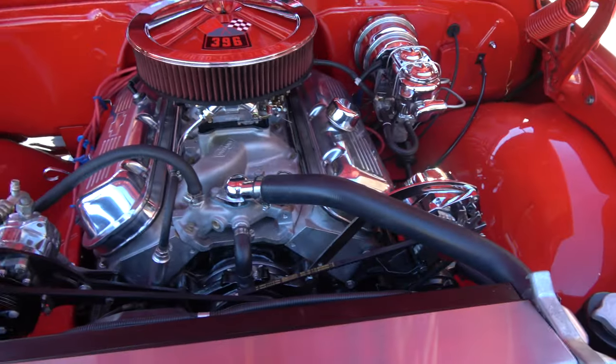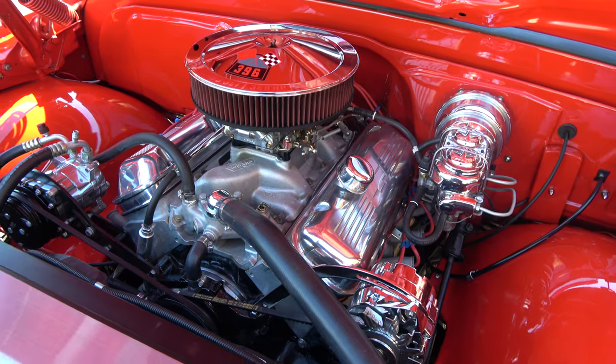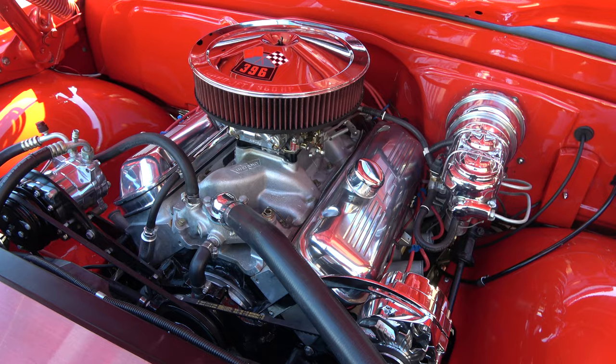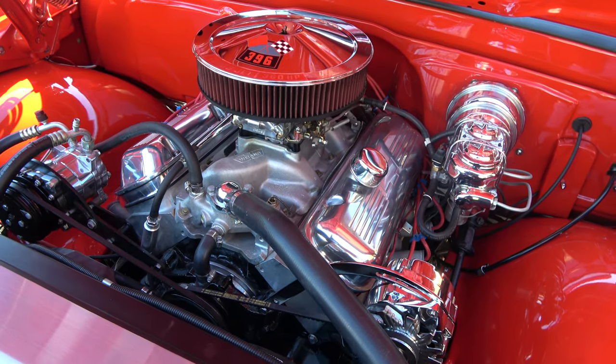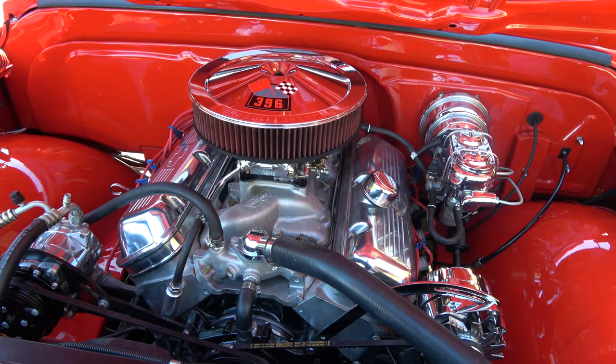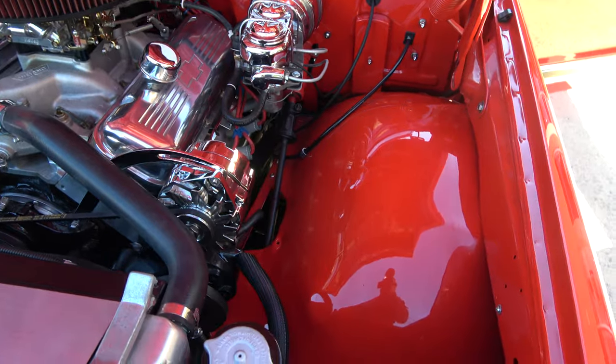Now, I don't think you can really prove that, to be honest with you. You have to have the tag in the glove box and it's not there. But this is a 396 cubic inch engine, full roller. You can see Holley dual feed four barrel. It's got a Weiand aluminum intake. It does have aluminum heads, chrome air cleaner, billet valve covers, ETI distributor, power steering, power disc brakes.